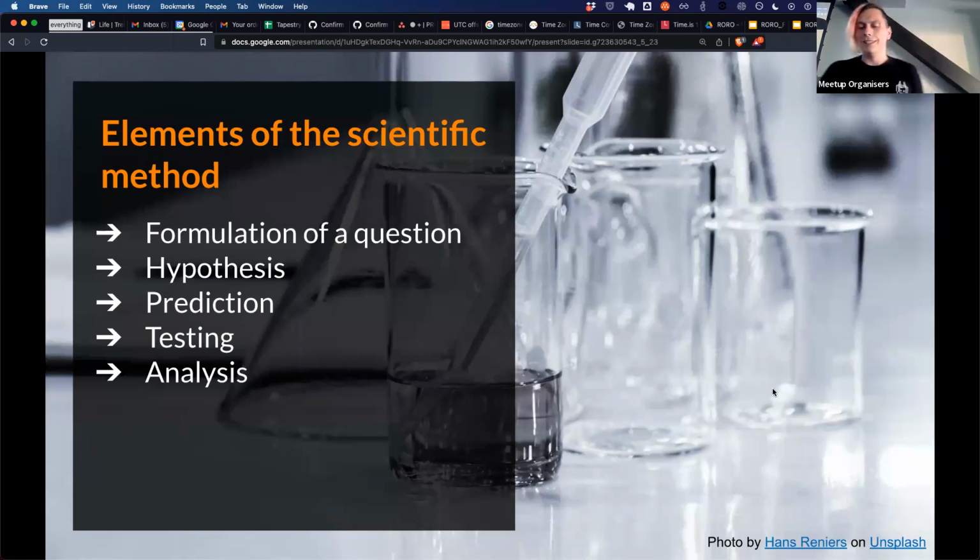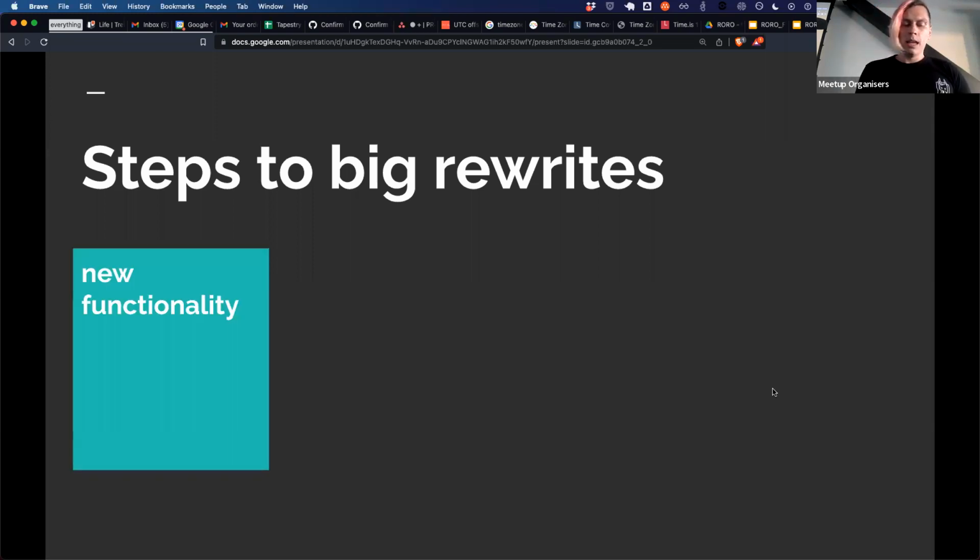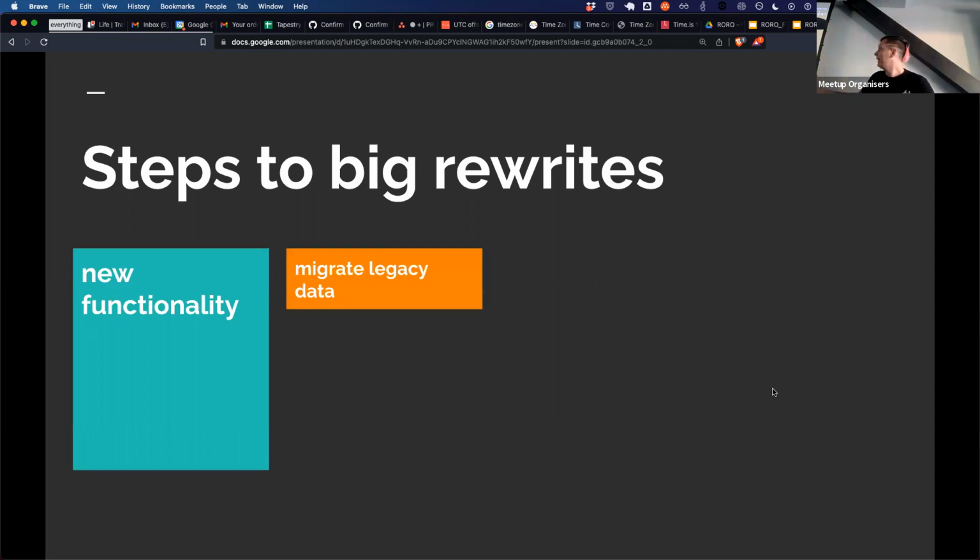And that will make sense later. So, steps to the big rewrites, right? We'll start with writing the new functionality, and we migrate legacy data, because the data is the problematic part. There's a lot of it in production usually. In a successful startup, probably terabytes of it.